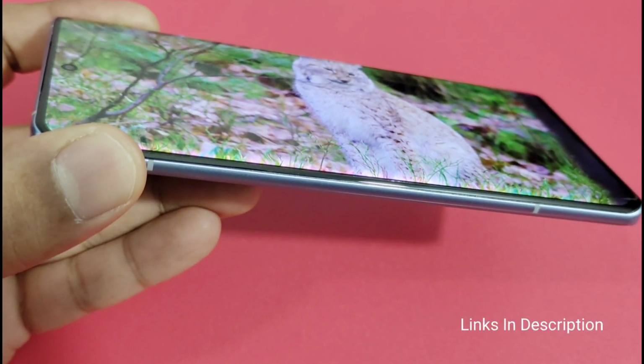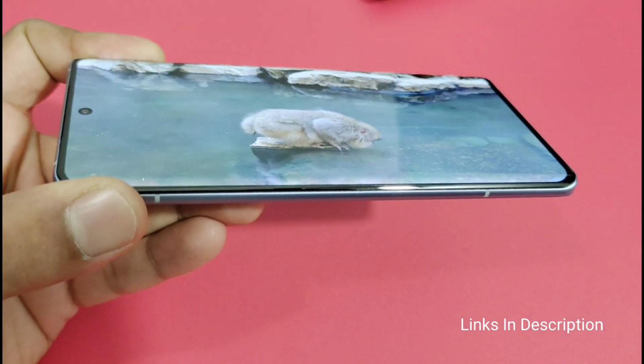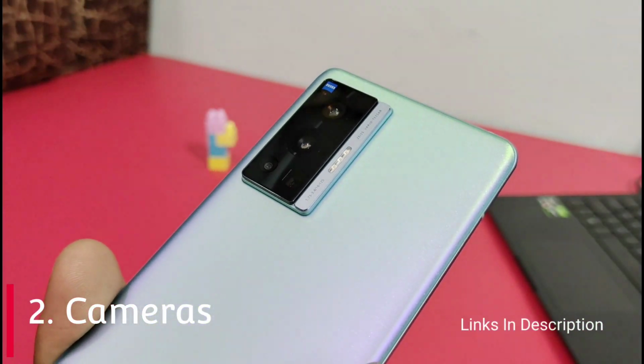Overall, the Vivo X70 Pro has the best display quality and you won't face any problems while playing games or even watching videos. Believe me, you're paying extra money, that is around 10k, for its cameras.